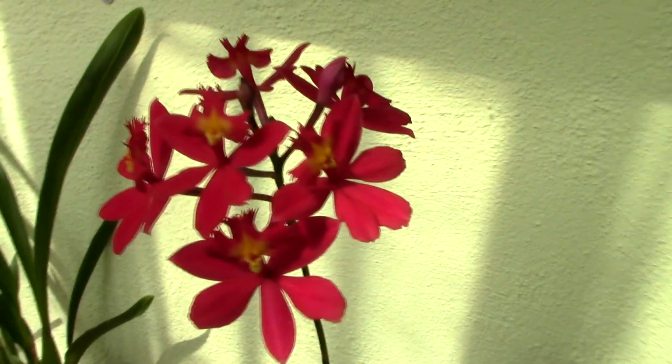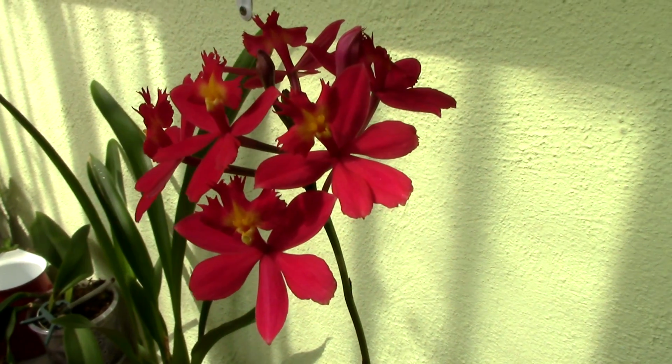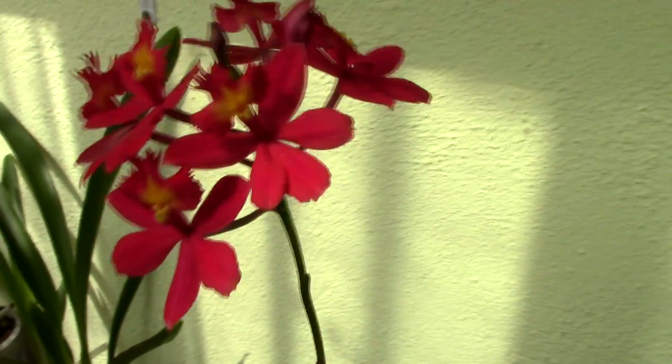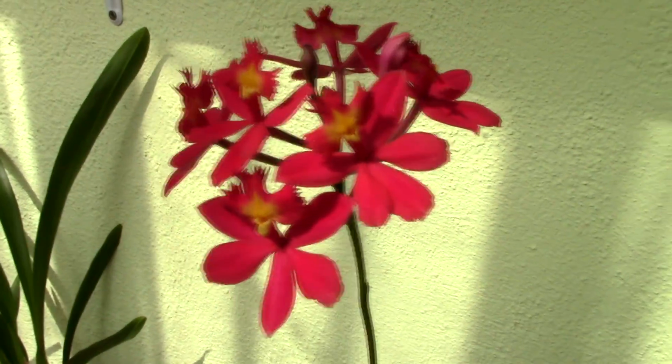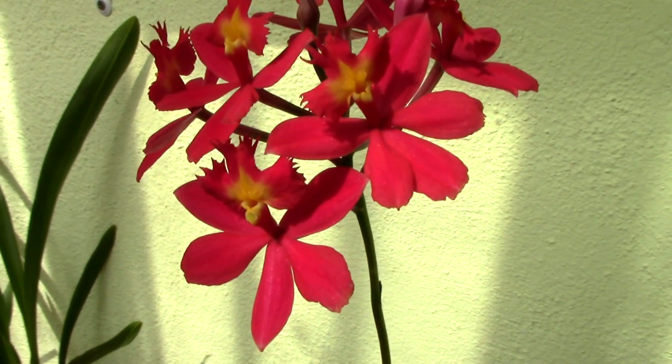So alrighty, thank you guys for joining. Hope you enjoyed it. Absolutely love this orchid. I'm really curious to see how the colors show off on camera. It's just really pretty, and it's that type of color which is so saturated that it kind of messes up the settings of my camera.